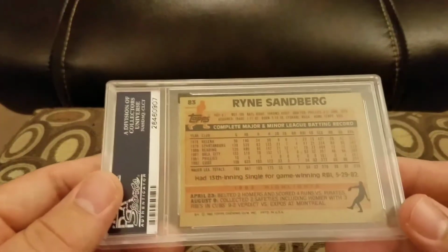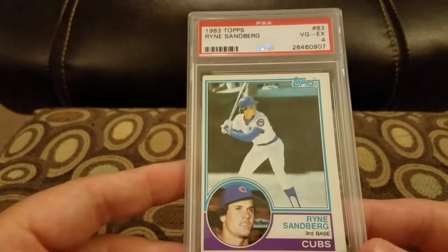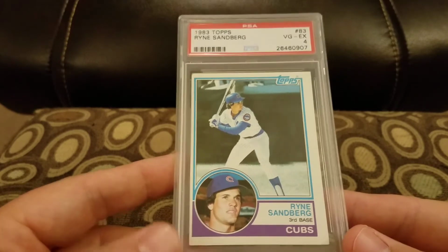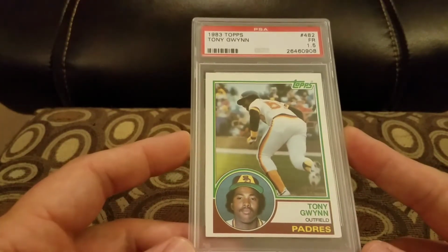I'll probably just keep these forever, basically. I'm not going to retire off them by any means, but they're sentimental. I'd rather have them in a case than loosely floating around in a box like they were for 17, 20 years. Then I have an '83 Topps Tony Gwynn and a 1/5.